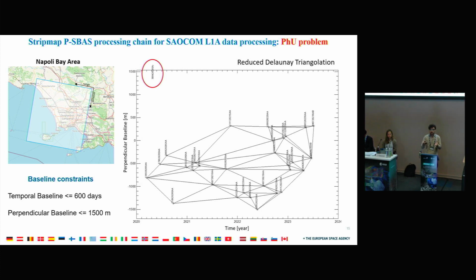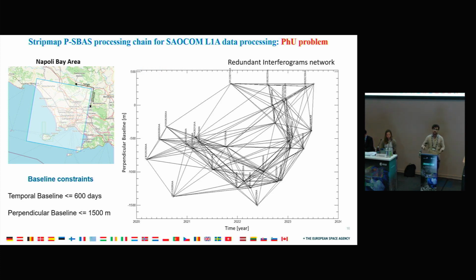And usually we work with this kind of network, but with L-band, you can benefit of a lot of small baseline and coherent interferograms. So our advice is to implement different approaches to benefit of this redundant interferogram network that you can generate with L-band systems. And this is very useful not only for the estimation of the deformation, but also to make your inversion phase, moving from the interferograms to the acquisitions, more robust also with respect to the phase unwrapping errors too.